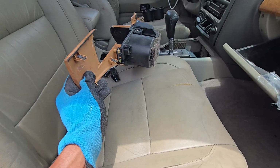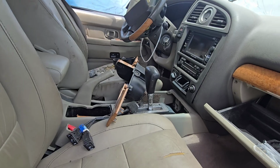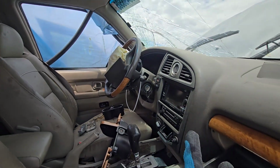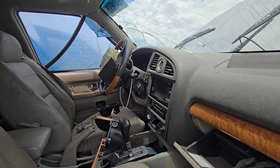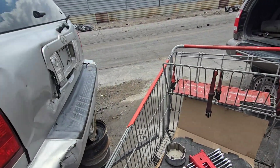See, somebody attempted to take it apart and didn't do such a hot job. Looks like they started messing with this too. And this is one of those things you absolutely have to take a trim tool and take that apart. Here's a 2003 Infiniti QX4.